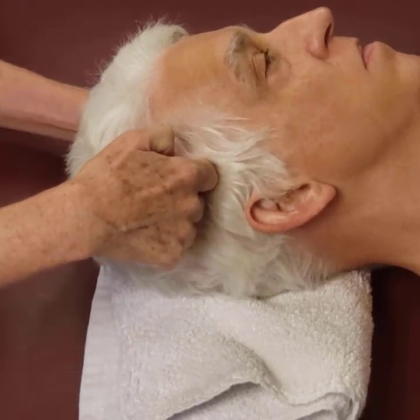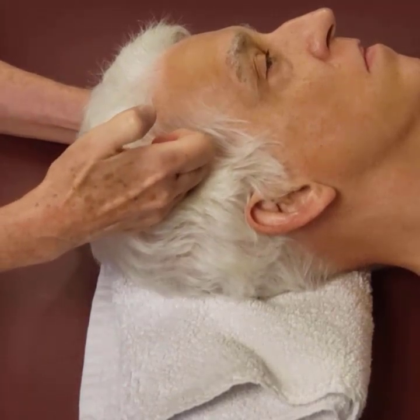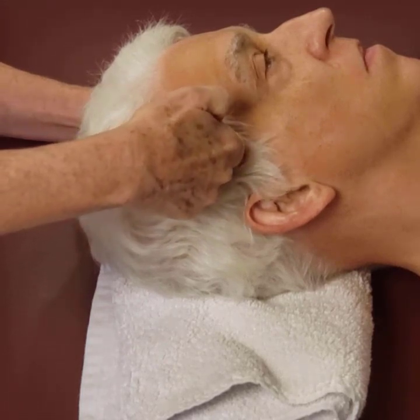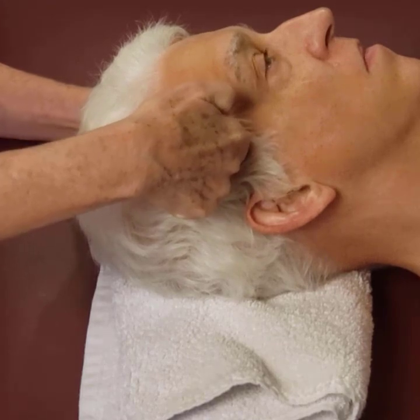And for this demonstration, I'm just going to carry through all these strokes. Press and hold, press and hold. Yeah?